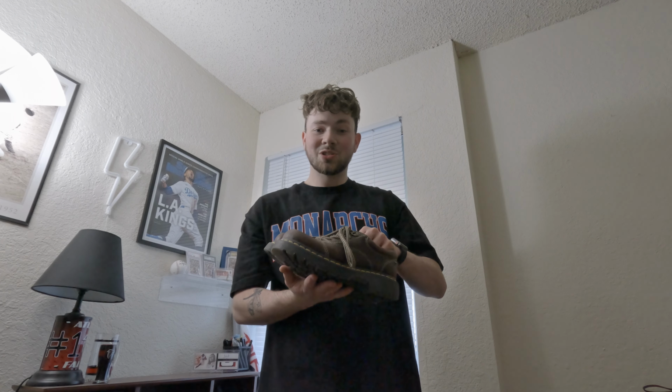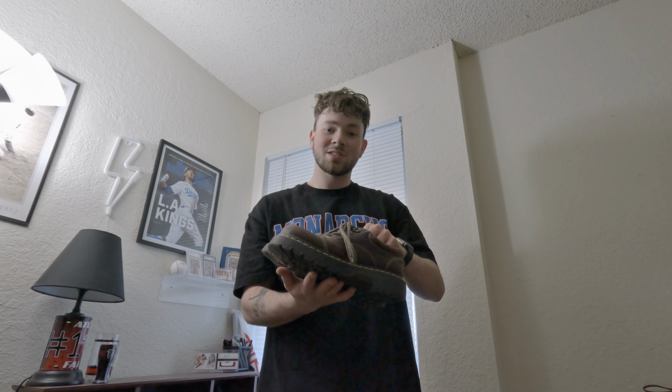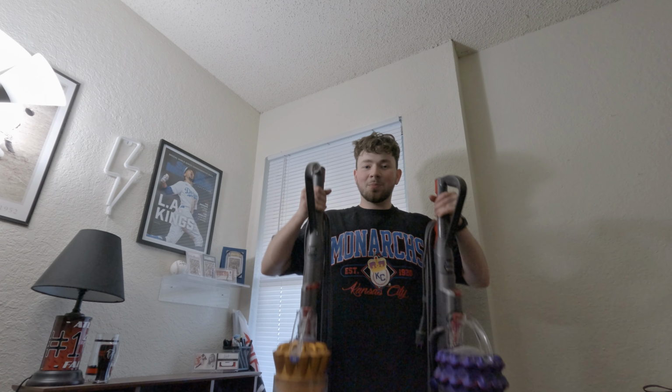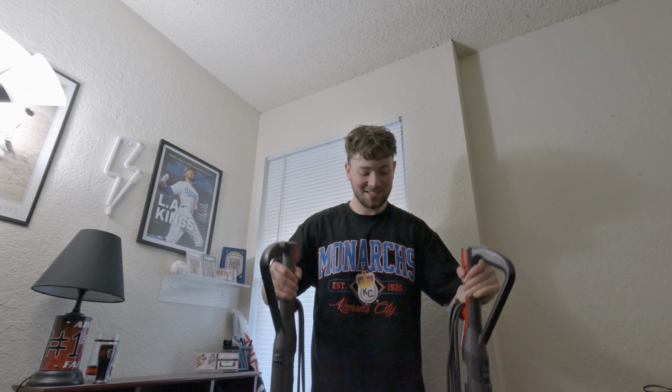On the same topic as shoes, Doc Martens. I have no trouble selling these. Paid $10 for these, sold them $60 overnight. Surprise, surprise, we got 2 more Dyson vacuums. Paid $60 for both of these together, so $30 a piece. Of course, I'm gonna part these things out and make a few $100 on each one of them.